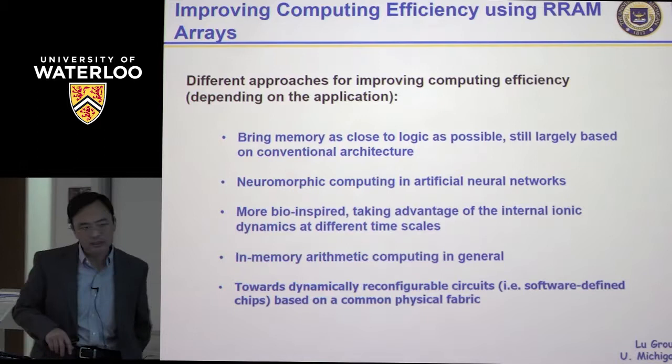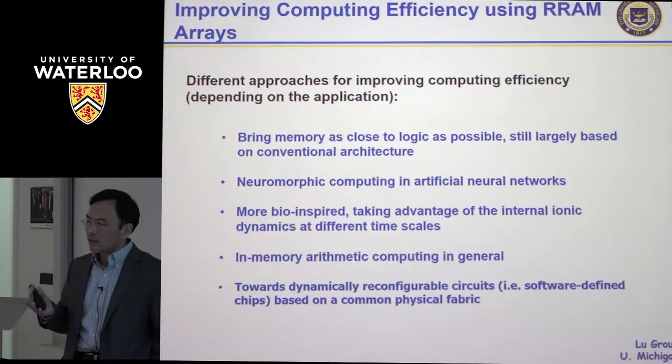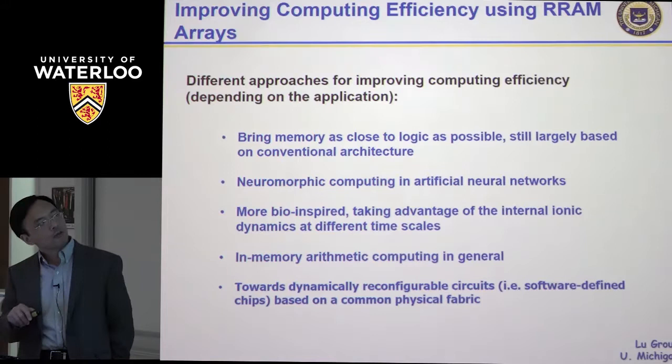But you can also have other approaches where you can directly perform computation using these resistive devices, as we discussed, because the resistance stores the data and also processes the data simultaneously. So you can take advantage of that to perform so-called neuromorphic computing or in-memory arithmetic computing. I'll discuss some approaches here. And finally, I'll go through a concept we recently developed where we can make this system really reconfigurable to make it more general purpose.